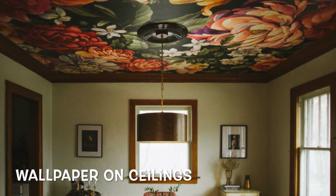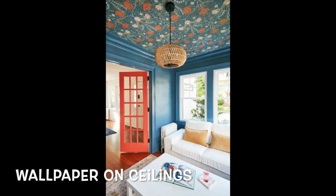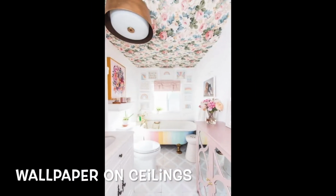Now you can even do this if you choose not to wallpaper any of your walls. You can just use the wallpaper on the ceiling. It's a really cool look that a lot of designers are going for now.